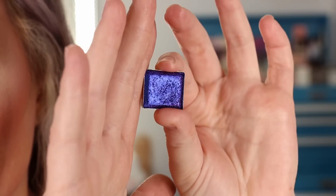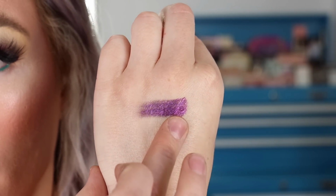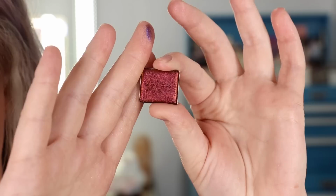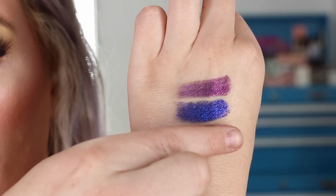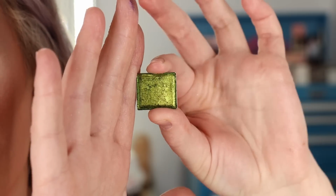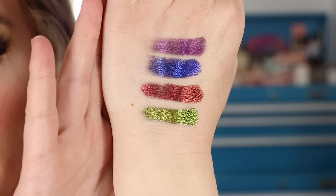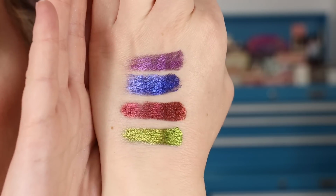This next one is the shade Spire, S-P-I-R-E. So there is Spire right there. This next one is Kiln, K-I-L-N. This one is called Patina, P-A-T-I-N-A. So there is Patina. It's really hard to get these to shift on camera, but that's Patina.